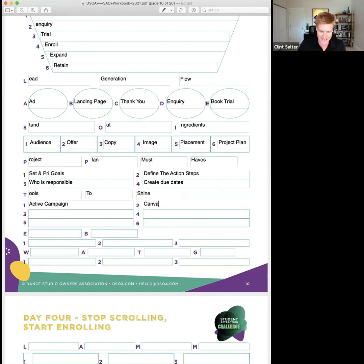The next thing is Canva. I know a lot of you already use Canva, but it's fantastic because it acts as your little graphic design software that is really easy for your team to utilize. They have lots and lots of different templates that you can utilize in your studio. It's really great for graphic design if you don't have the funds to pay for a graphic designer. So you all should be jumping on to Canva.